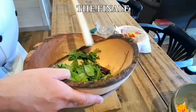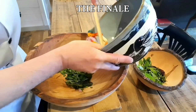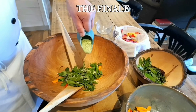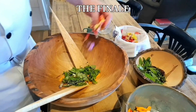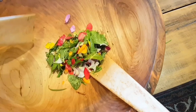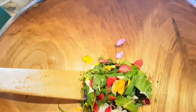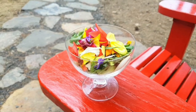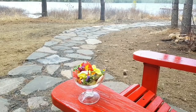and some nice crunch, and a little bit of our dressing, just enough to coat. So there are about 47 or 48 different elements of flavor in this salad. Each one is an explosion in the mouth. If you were serving it singularly, it would look like this. Summer in Algonquin Park.